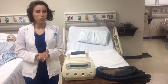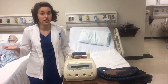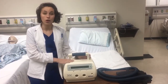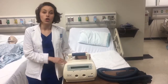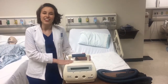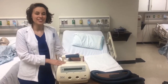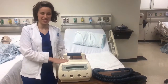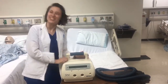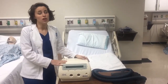There are different types of patients that will benefit from the use of high-frequency chest wall oscillations. These patients may have acute conditions causing thick tenacious secretions or an inability to produce an effective cough. Or they may be patients with chronic conditions causing thick tenacious secretions that can't be properly expectorated through a cough. These conditions can include cystic fibrosis, bronchiectasis, dyskinetic ciliary syndrome, and COPD with retained secretions.